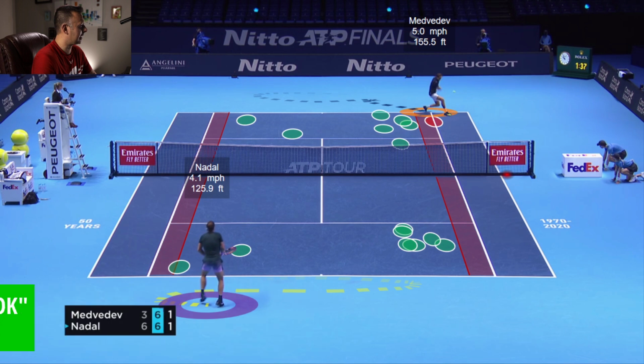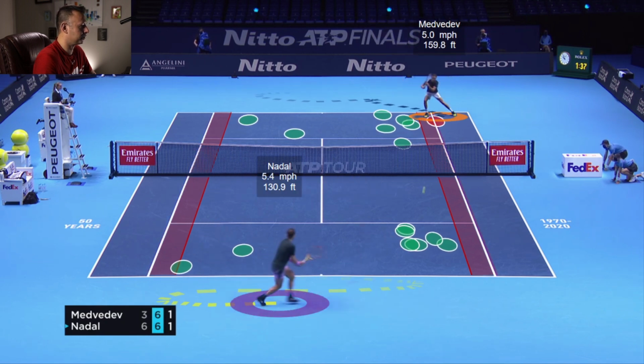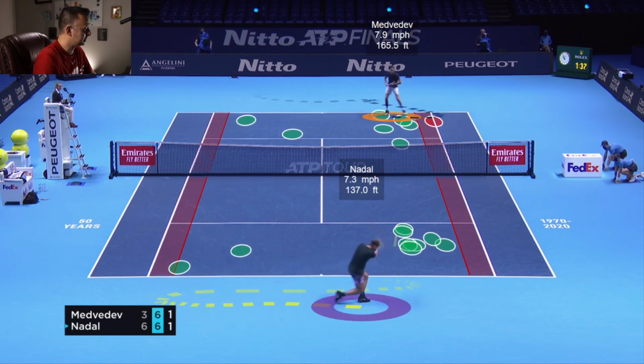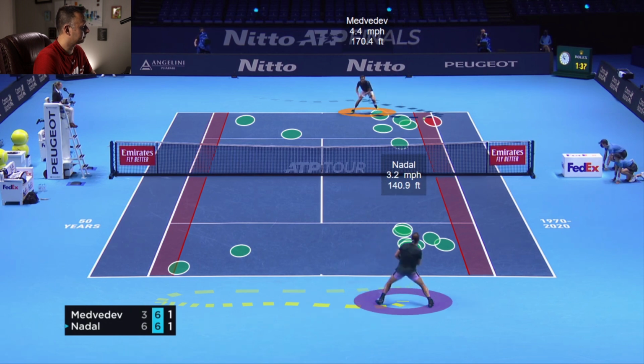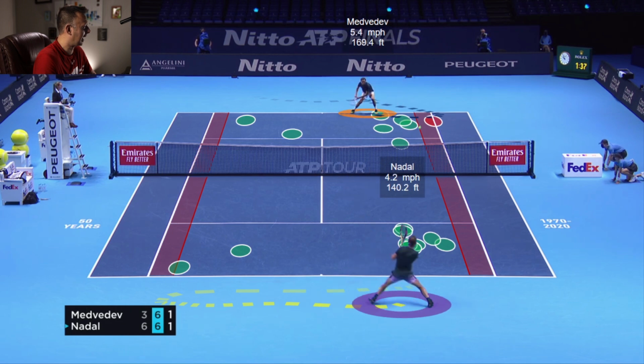Let's see what he does with the hands, right? Medvedev's hands, as we talked in part 1, when he wants to get aggressive, he tends to flatten it out. His hands go through the ball versus going over a lot of the time when he tries to drive. So let's see what this one does. That's an aggressive drive, deep in zone 3. Nadal does another hit behind.